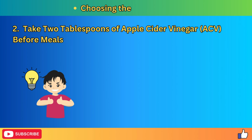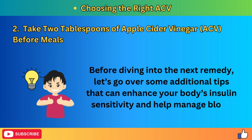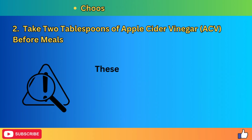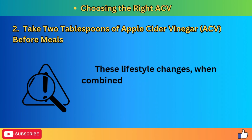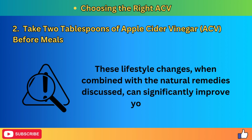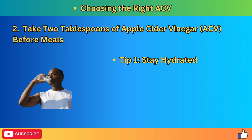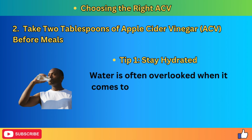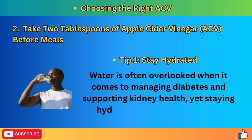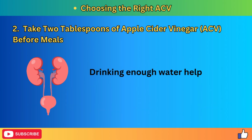Before diving into the next remedy, let's go over some additional tips that can enhance your body's insulin sensitivity and help manage blood sugar levels more effectively. These lifestyle changes, when combined with the natural remedies discussed, can significantly improve your health. Tip 1. Stay hydrated. Water is often overlooked when it comes to managing diabetes and supporting kidney health, yet staying hydrated is absolutely crucial.